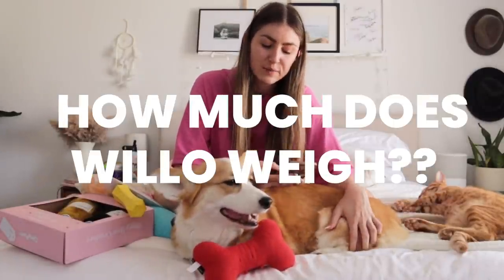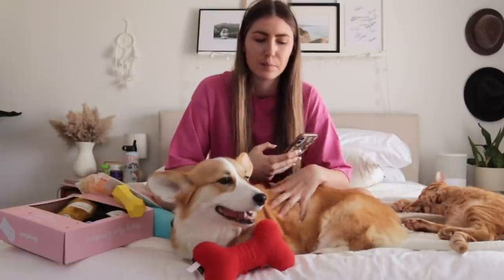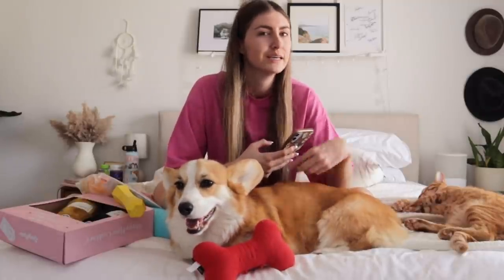The next question, how much does Willo weigh? She weighs 28, 27 pounds. Her weight kind of fluctuates. I think she's gotten up to 29 pounds. So I try to keep her under 30 pounds.